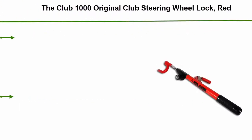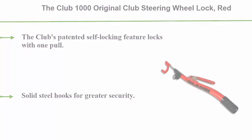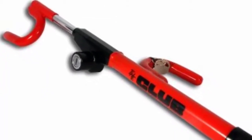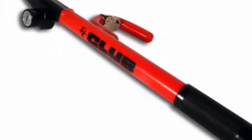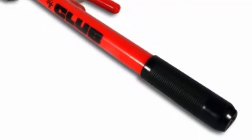Top 3. The Club 1000 Original Club Steering Wheel Lock, Red. The Club's patented self-locking feature locks with one pull. Solid steel hooks for greater security. Chromoly steel construction resists sawing, prying, hammering, and Freon attacks. Highly visual theft deterrent. Universal fit for cars, light trucks, vans, and SUVs.